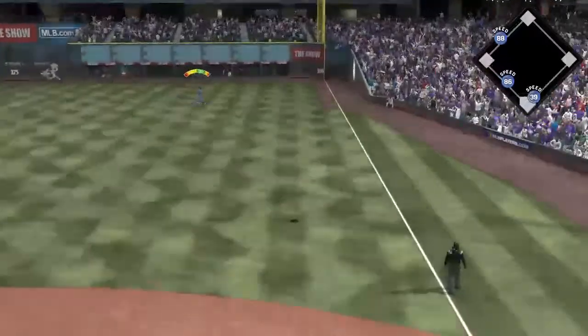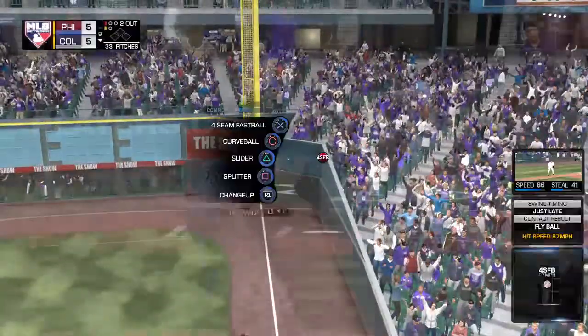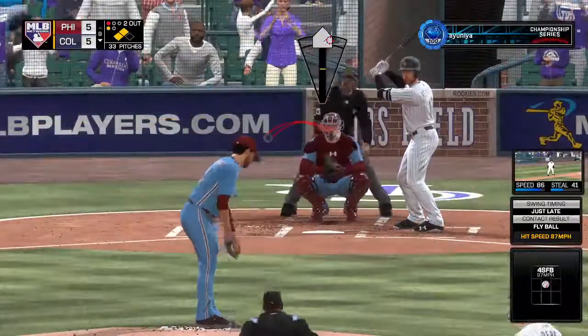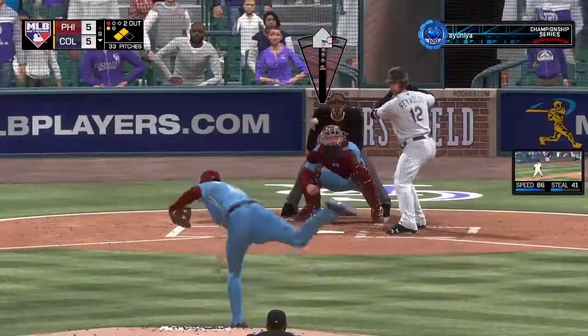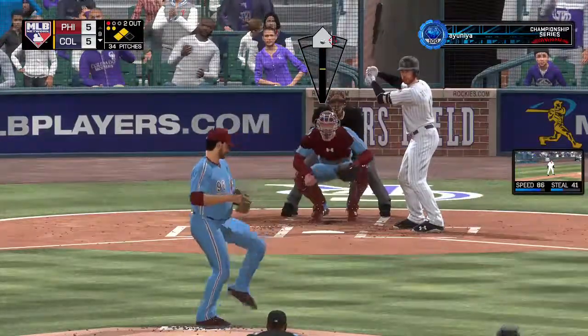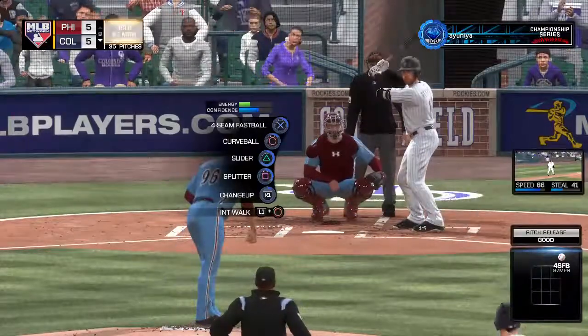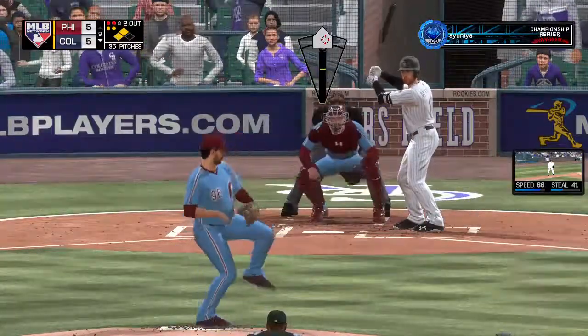There's a swing and a high deep drive headed for the right field corner. But this will land foul shy of the wall. The 1-1 pitch. Swung on and missed. Outclassed by that fastball for a strike. Definitely a big pitch coming up right here. He's going to be pumped if he can work his way out of this inning with the game still tied.